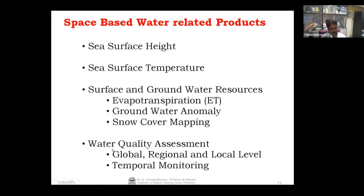And in addition, maybe you are more interested in this, the water quality assessment. And once again, it can be done at global, regional, local level. And the main advantage being, you should be able to temporally monitor any water body for its quality.